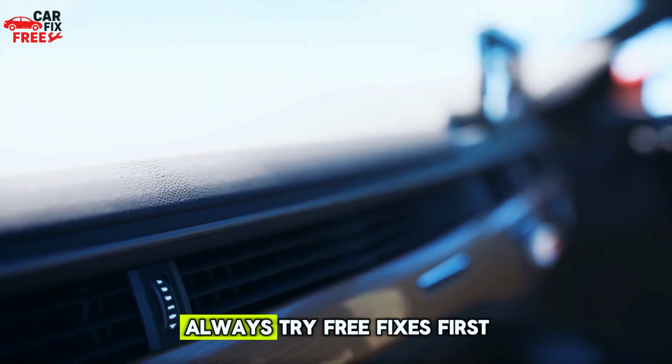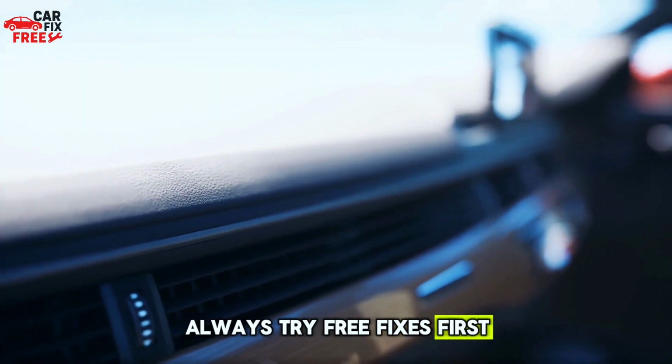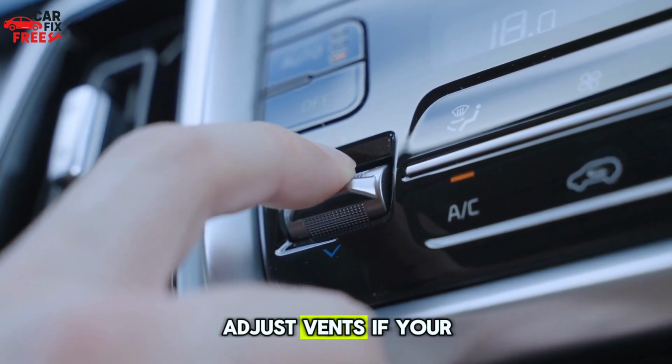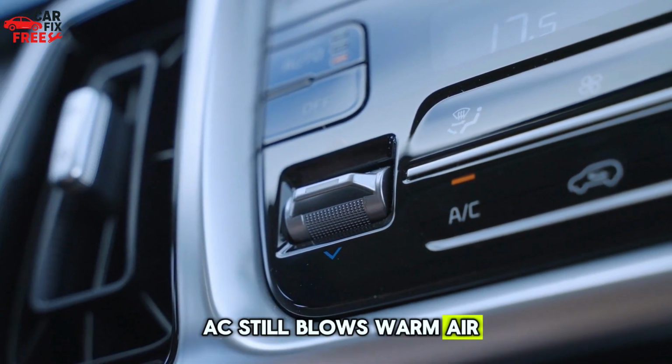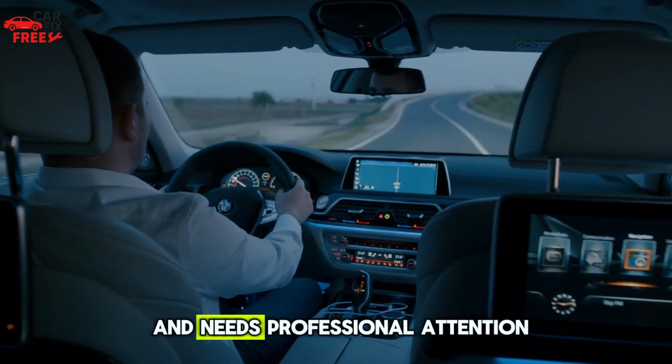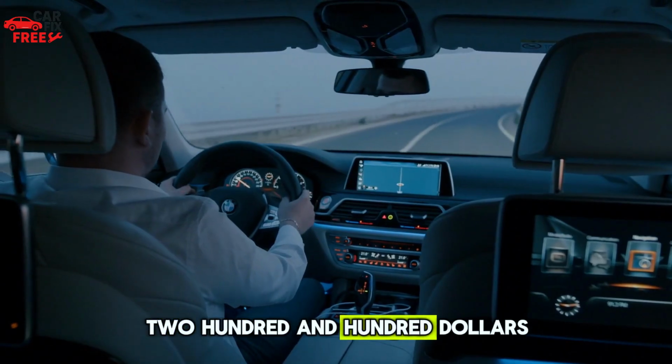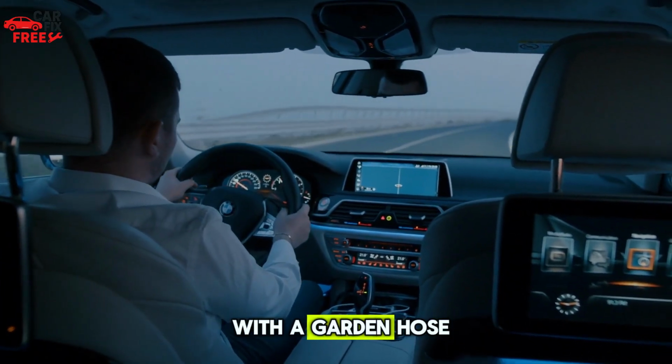The trick, always try free fixes first. Clean the condenser, replace filters, adjust vents. If your AC still blows warm air, then it's actually broken and needs professional attention. At least now you're not paying a mechanic $200 to spray your condenser with a garden hose.